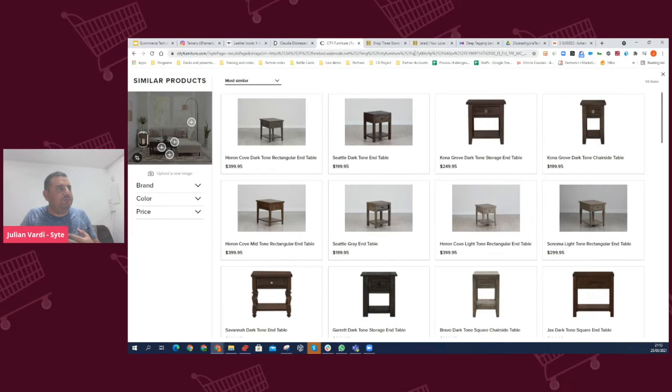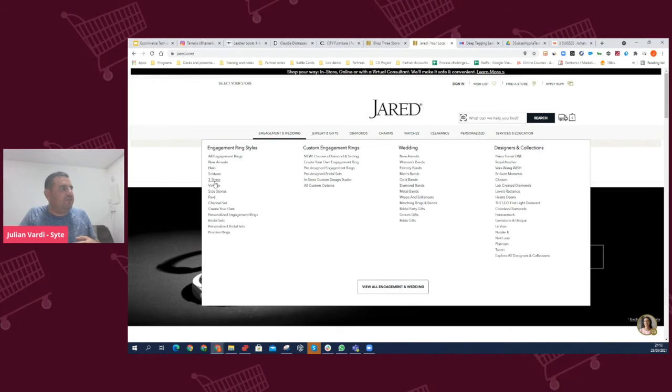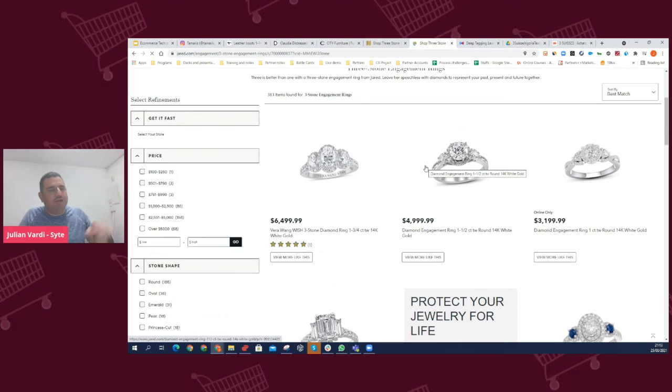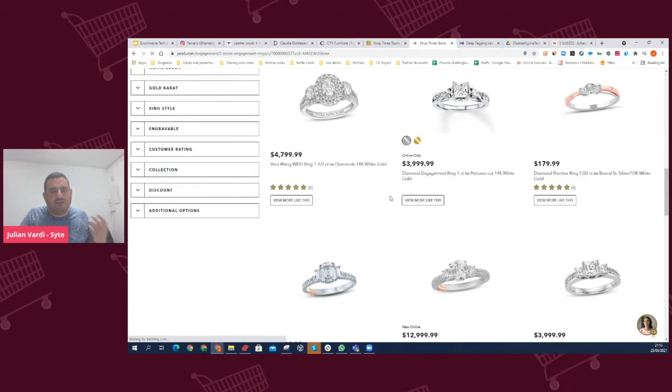Just to continue, I'd like to move on to one more jewelry example. If we are in Jared from the Signet Group, and we look at three stone engagement rings, for example, here we have reams of information. We have so many examples. Now, there's a concept that when you give a shopper too much to choose from, they become indecisive and buy nothing, known as the paralysis of choice.